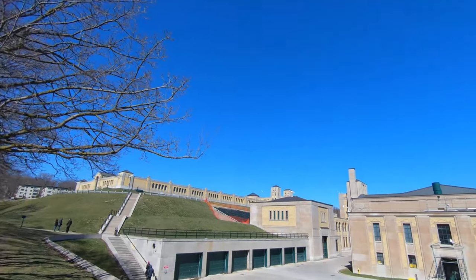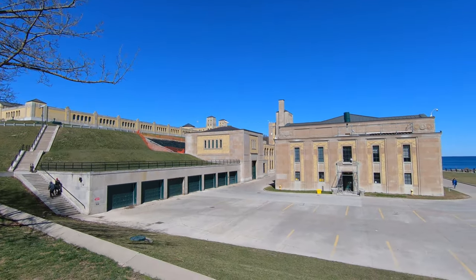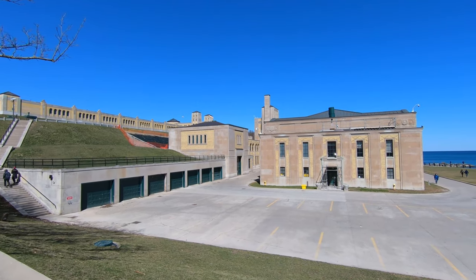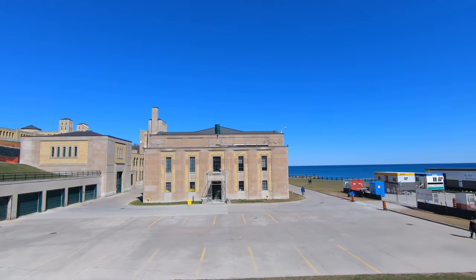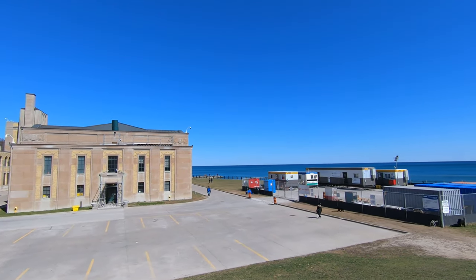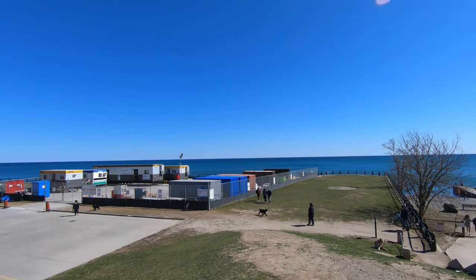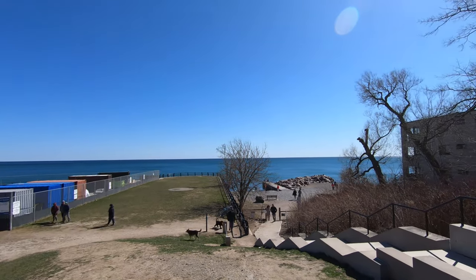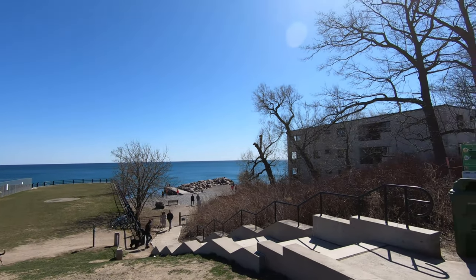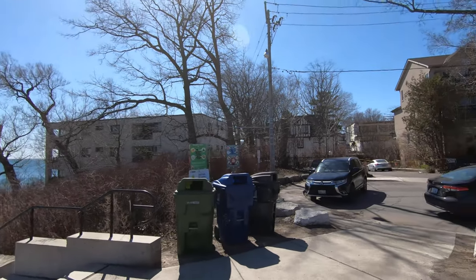Okay, so I had to fix my camera a little bit. So here's a view from the top. And you can see a very peaceful neighborhood. So we're just going to take this street.